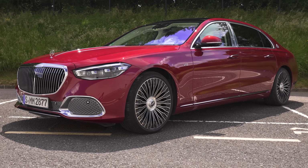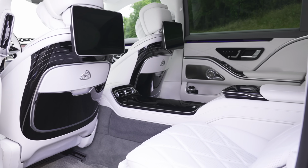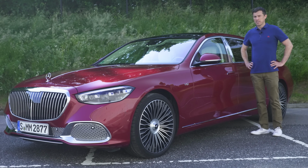The crazy features this car has on it, the luxury that you can enjoy when you're within it, what it's like to drive, what it's like to be driven in. I'm going to see how quick it is from 0 to 60 as well, because this is CarWow and I'm Matt Watson, and that's what we do around here.